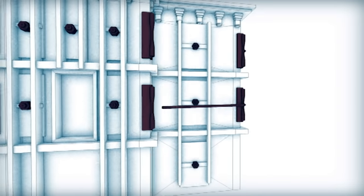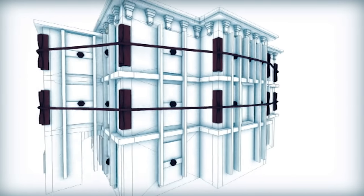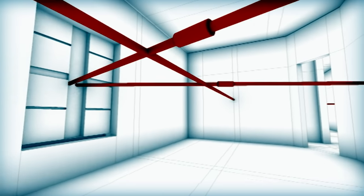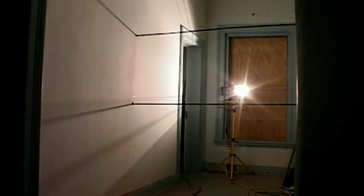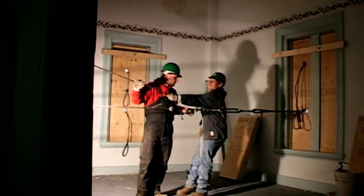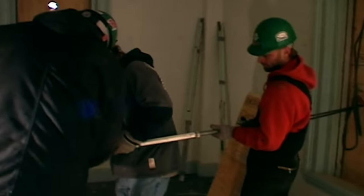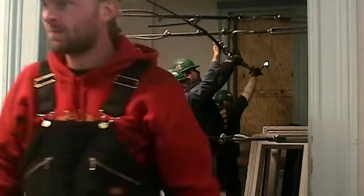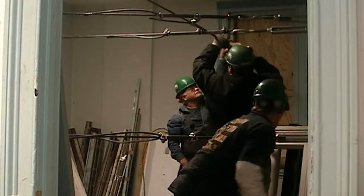They're worried the cables might slice through the crumbling walls, so they protect each corner with wood. To prevent the exterior walls falling away, they run more cables through the inside of the building to pull everything in. Two and a half thousand feet of cabling is strapped together with more than 700 clamps to form a giant steel spider web that holds the whole building together.